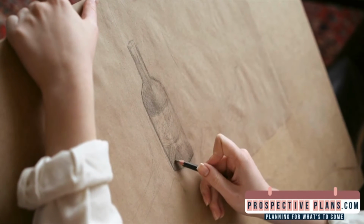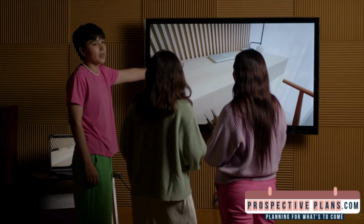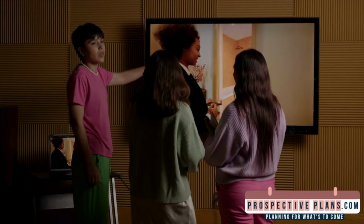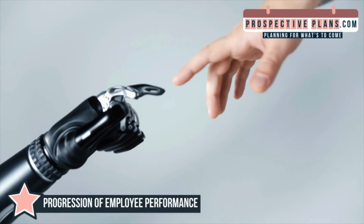Apart from official gatherings, informal check-ins or even unplanned input can also be beneficial. This strengthens the notion that performance management is a continuous process by making feedback feel less daunting and more like an ongoing discussion. Tip 8. Monitoring the progression of employee performance over time.